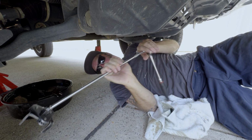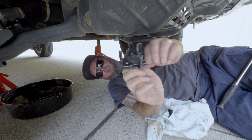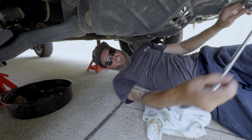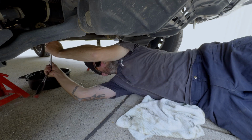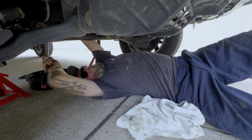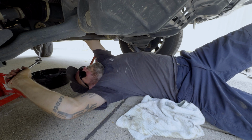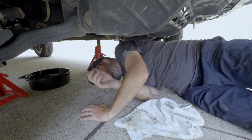Well, if you haven't seen one of these, this is the cup. Basically, when you undo it, it loosens. Pretty simple, really. Need a long extension for it. Get that oil filter. That's not going to loosen up, is it? No, need my hand in there. Oh, let's watch this all go everywhere.